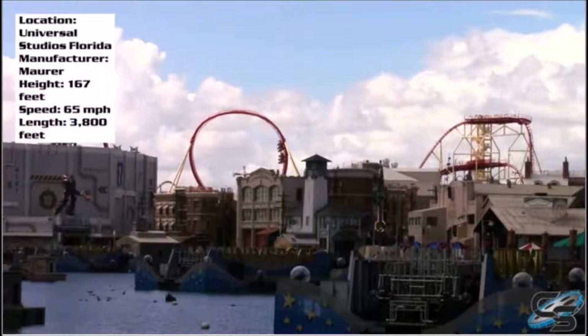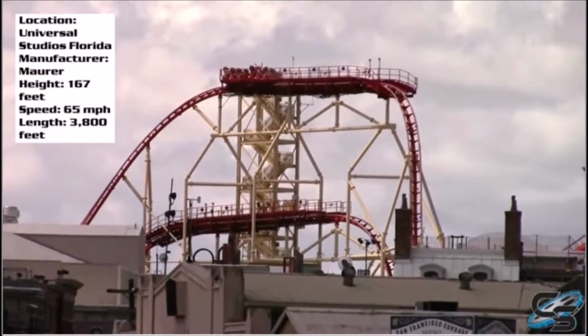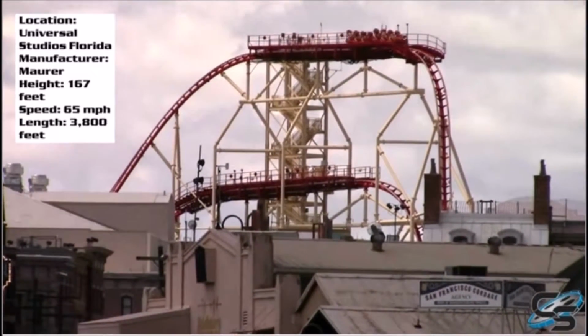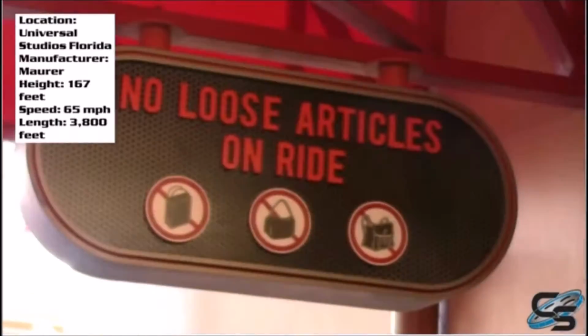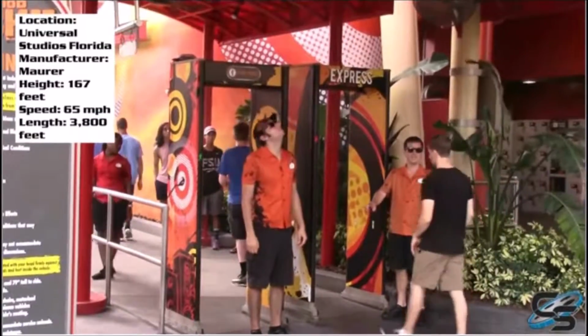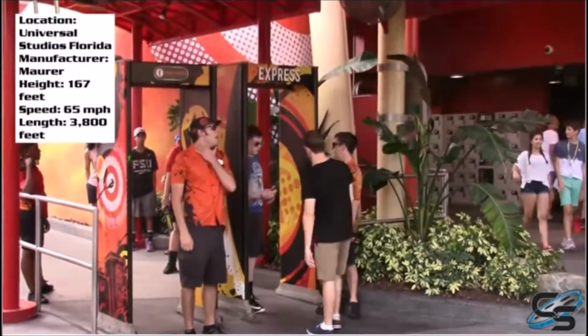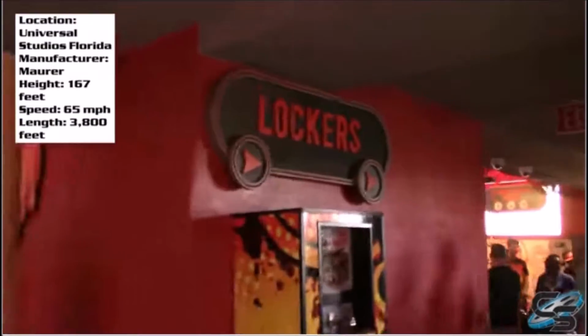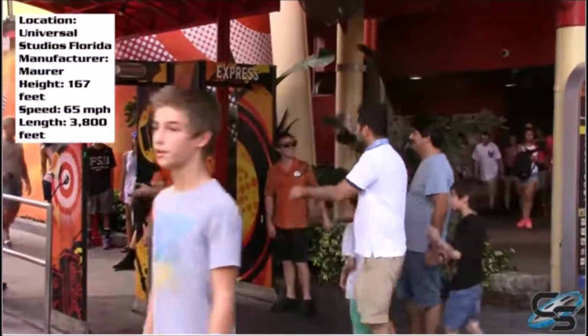This one has more twists than loops, but it's not my all-time favorite roller coaster, but definitely in my top 5. If they would improve the smoothness and the ride quality... And the other thing is the song selection kind of makes me sad a little bit. They have some good songs, but a lot of them, I've never heard of them before.